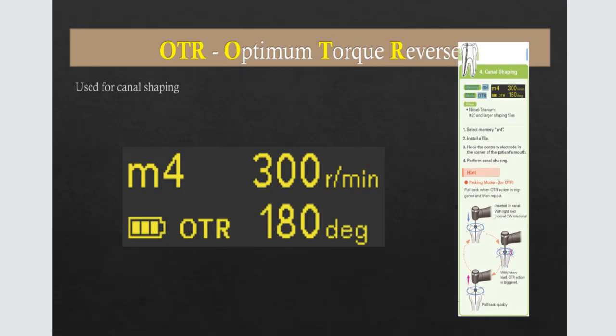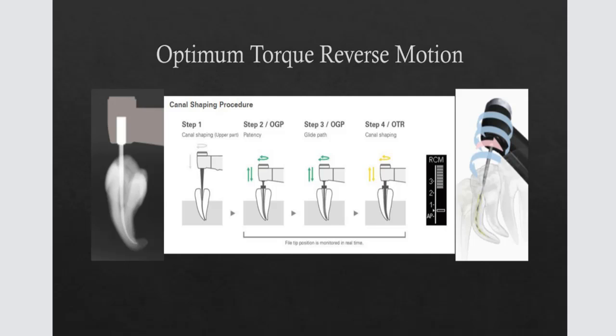Okay, so another mode is the optimum torque reverse. This is basically your cleaning and shaping mode. This can be used with your preferred file system in this handpiece. Under normal conditions, the motor operates in a continuous forward rotation. But when the torque is increased, this optimum torque reverse works in an alternating motion. It goes forward and then back 90 degrees, so in this situation it'll go forward 180, back 90, forward 180, back 90. I almost want to call it a ratcheting motion.